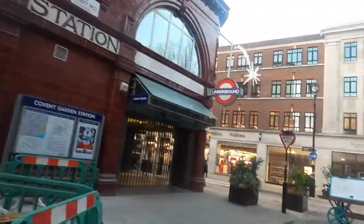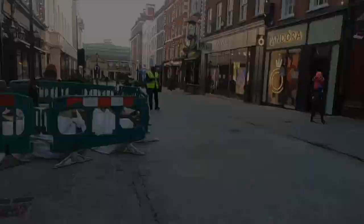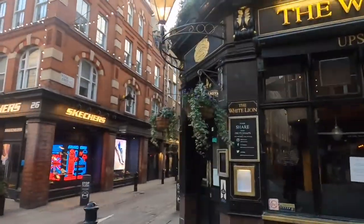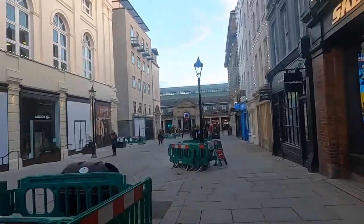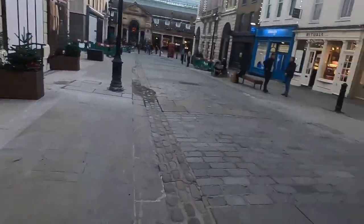Oh, Covent Garden underground station. Just gonna have a quick look, see what's happening. Shame this pub's not open, the White Lion. It's been there since 1873 by the looks of it. Here's the main part of Covent Garden down here. Let's see what the coffee prices are around here. Pretty standard for around here really.